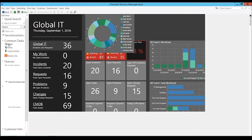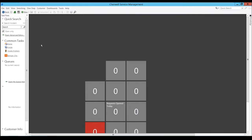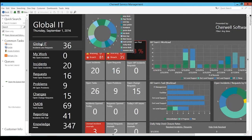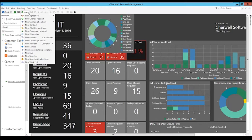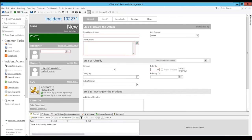Back here at home, where I should be. From here, if I need to, let's say I need to create a new incident or a new problem related to a user, you see right up here at the top, there's a button that's illuminated and it allows me to generate a new request or a new incident or submit a new problem related to a customer, a new knowledge article, whatever the case may be, depending upon your configuration and your profiles. So users can actually go in and create new records within the system.